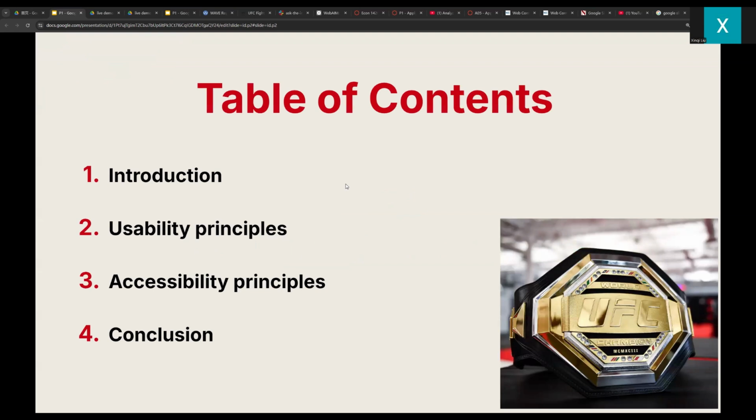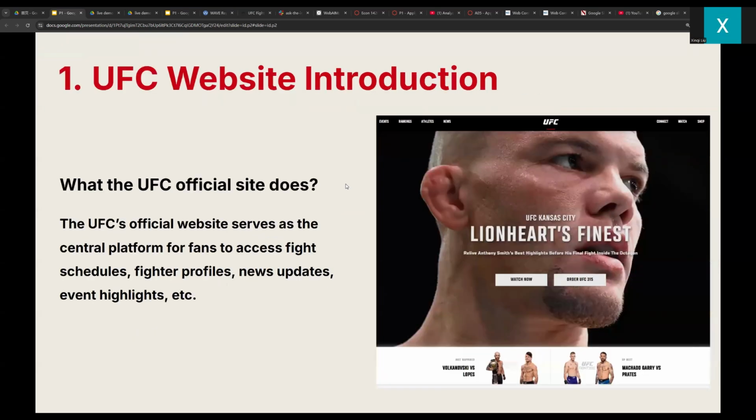First, a brief intro into what the UFC website mainly does, and then I will dive into two usability principles from eight golden rules and two accessibility principles from the WCAG guidelines, and finally wrap it up with a quick conclusion. First, what the UFC website does.